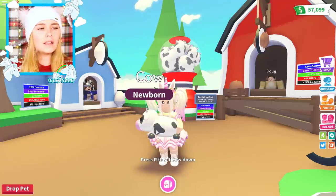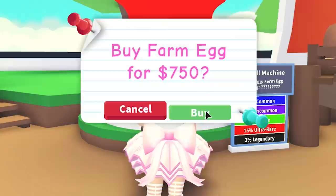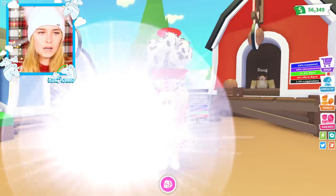Oh, wait. I got a cow, another little cow. It's adorable. I love the cow so much. The cow is honestly so adorable. Let's hatch again. We're gonna hatch one. Oh my god, there's only a 3% chance of getting a legendary.